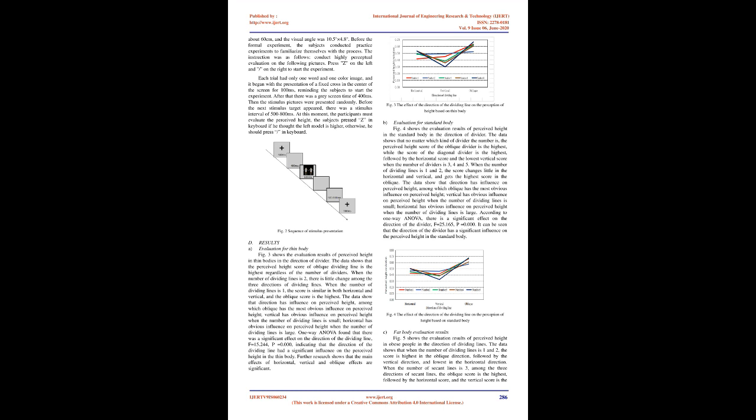In the CLO 3D three-dimensional clothing software, 3 body shapes of models were selected and the direction of the dividing line was designed as horizontal, vertical, and oblique. There were 45 pictures used as the stimuli, shown in Fig. 1. See Experimental Program Design. In this experiment, E-Prime 2.0 software was used for programming. The stimulus image was displayed on a 15.6-inch monitor. The subjects were arranged in a quiet room. The distance between participant and monitor was about 60 centimeters, and the visual angle was 10.5 degrees by 4.8 degrees.